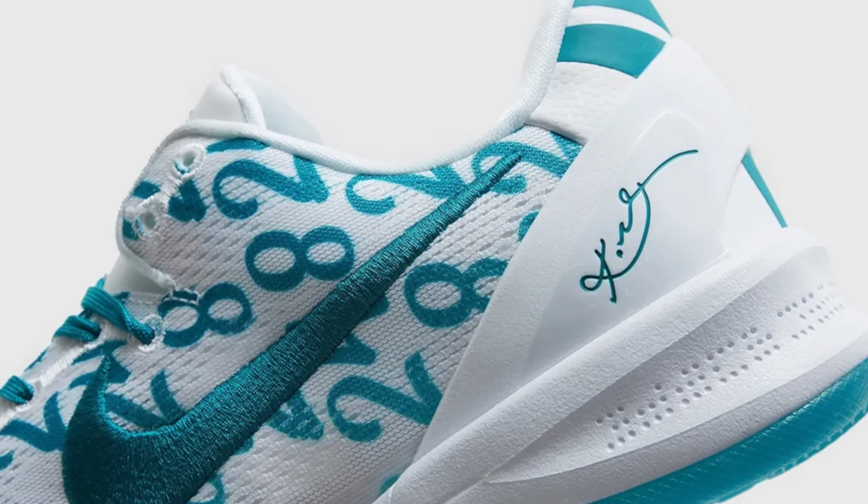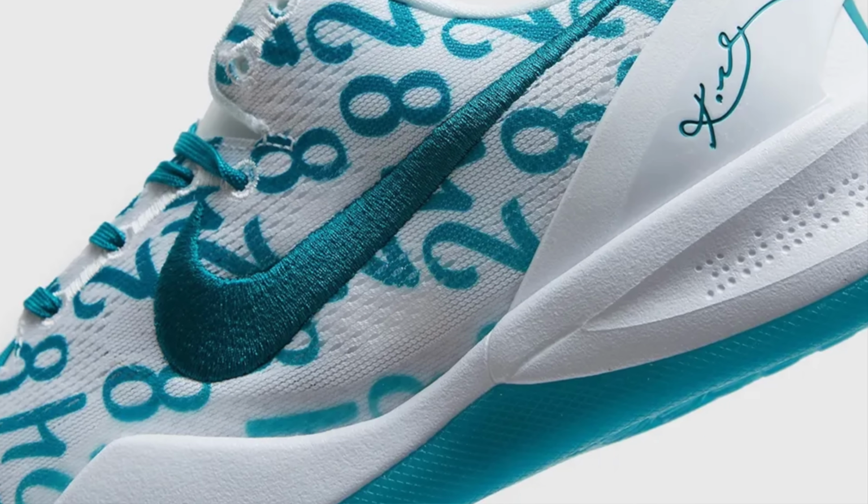That said, they're both great looking shoes. I'm going to be going for both of them, and because they're both Kobe 8s, I'm sure these shoes will end up both selling out very quickly.